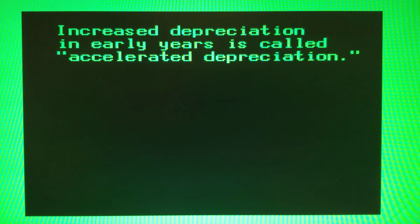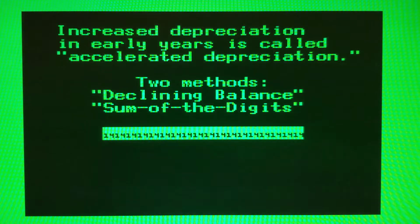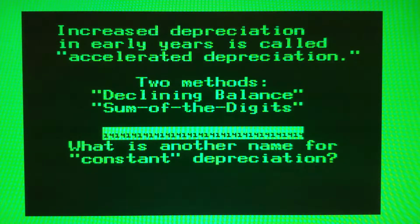In addition to depreciating a fixed asset a constant amount, there are two widely used procedures for increased depreciation in early years and reduced amounts later. This idea is called accelerated depreciation, and the two methods are referred to as declining balance and sum of the digits methods. What is another name for constant depreciation?